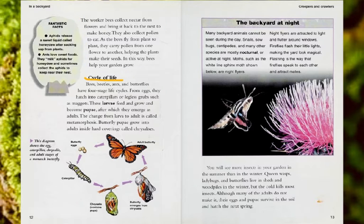And now the cycle of life. Bees, beetles, ants, and butterflies have four-stage life cycles. From eggs, they hatch into caterpillars or legless grubs such as maggots. These larvae feed and grow and become pupae, after which they emerge as adults. The change from larva to adult is called metamorphosis.